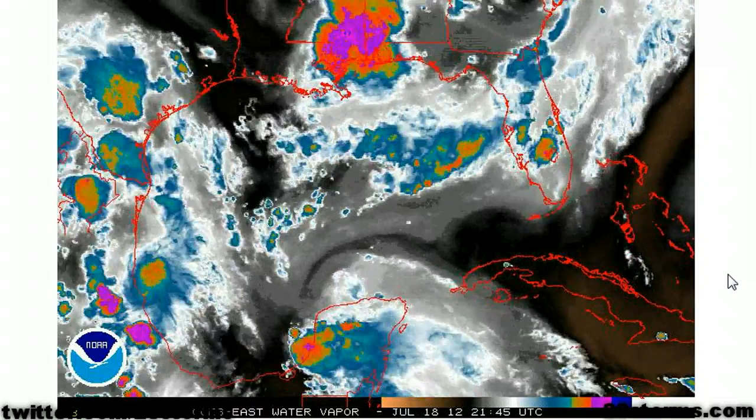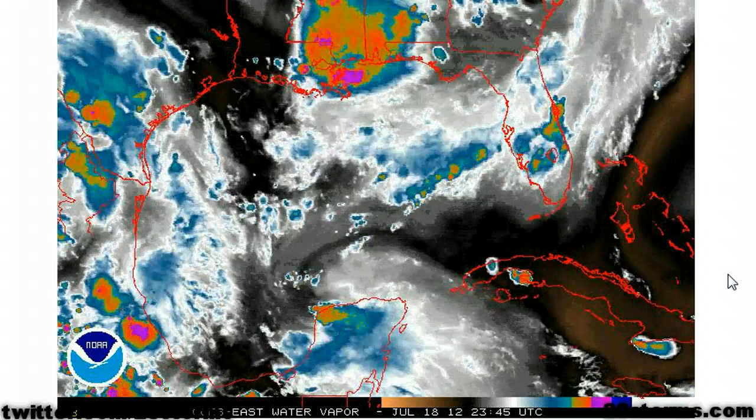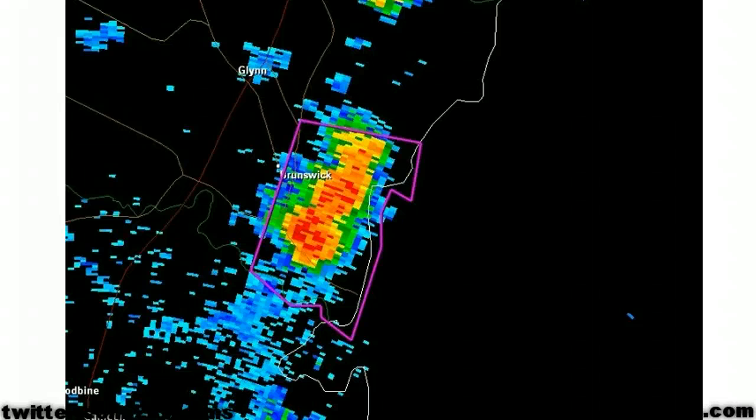wet pattern from Louisiana eastward over the next few days, and those daily rainfall chances will be on average about 50 to 70%. Along with these daily coastal showers, you will run the risk of the occasional waterspout, and this was the case just to the southeast of Brunswick, Georgia, and this was a radar frame captured earlier this afternoon.